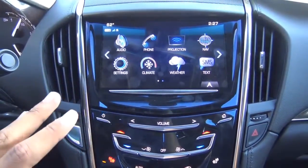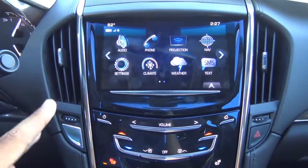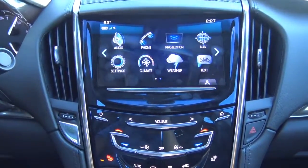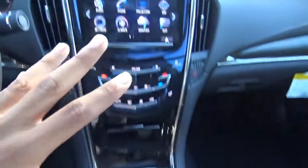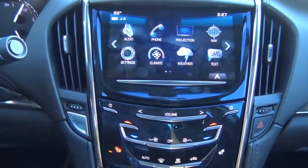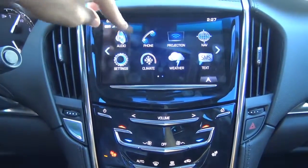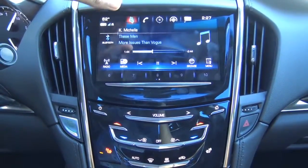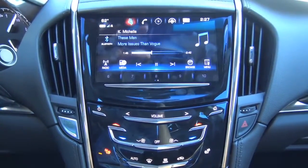We've seen this head unit many times here before, but many other vehicles in this class don't have a touchscreen like the Cadillac Q system. They usually have controls right here that control the head unit, but Cadillac uses a touchscreen. But it's a little bit different, which is nice. The responsiveness of the touchscreen is okay. It's not the best, but it can be a little bit better.